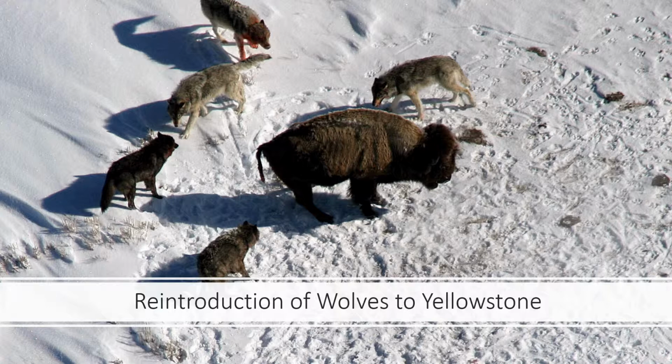Prior to 1995, wolves were extirpated from the park in 1926. And ironically, the Park Service is mostly responsible for this. Prior to the 1930s, it was the official policy of the Park Service to control predators. By control, they meant killed. And wolves and cougars and other predators were eliminated.